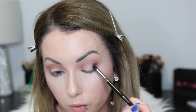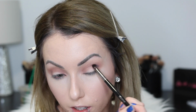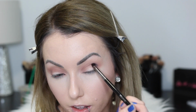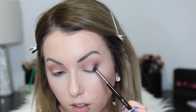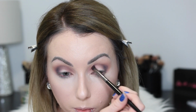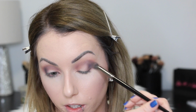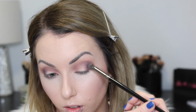Black can look really muddy really quickly, so you wanna make sure that you're just placing it exactly where you want it, and then I go in with an empty brush and blend it out. So whatever's left over on that brush, I'm just super lightly blending up into the crease. We want barely any product on there, else it's gonna look really muddy. I'm gonna go back in with the E22. There's no product on here, and so I'm just gonna blend a little bit.